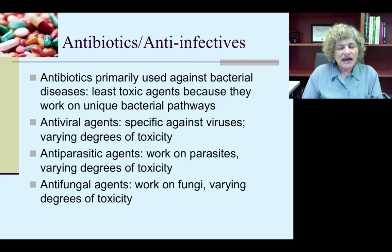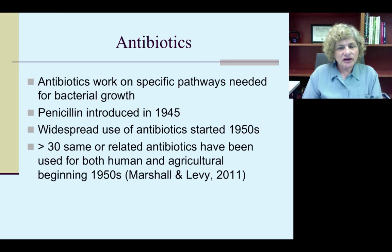Antibiotics are primarily used against bacterial diseases and are the least toxic of all the anti-infective agents. Antiviral, antiparasitic, and antifungal agents are often more toxic because they work on specific pathways that are very similar to the host. Antibiotics work on specific pathways needed for bacterial growth. Penicillin was introduced in 1945, and by the 1950s, antibiotics were widely used for treatment of a variety of diseases. There are over 30 different antibiotics that are currently used for human and animal medicine.